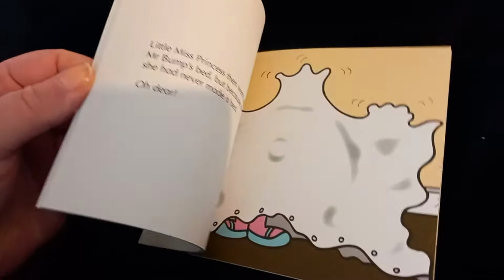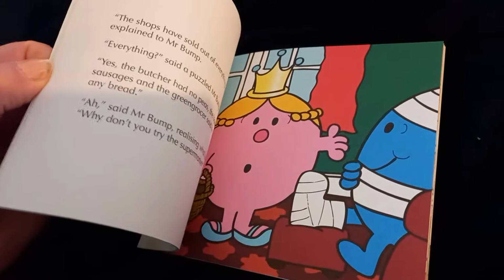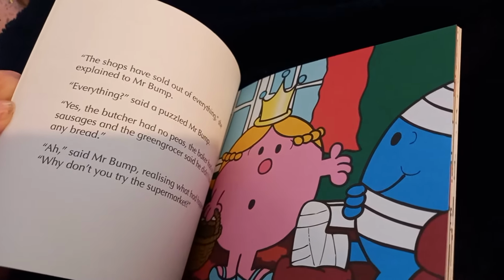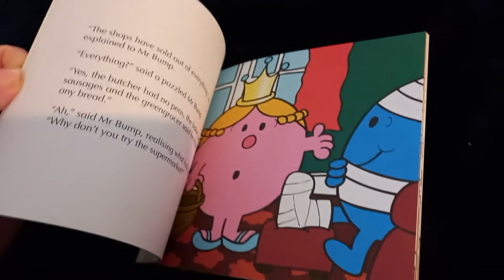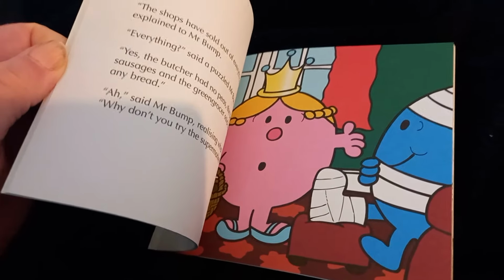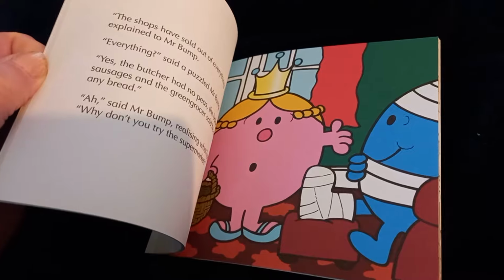But nevertheless, she is a very helpful princess to the extent where she goes around to Mr. Bump's house. And Mr. Bump says, yes, you can help me out by going to the shop and buying various things. But as we can see from here, she went to the butcher to get peas, the baker for sausages, and the greengrocer for bread. And she realizes that although she's a very lovely, kind princess who's had a very privileged life, she doesn't know how to do ordinary, everyday things like shopping.